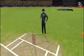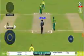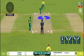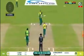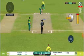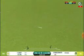That is in the air and in the gap as well. Goes for four. This is scintillating batting. Wonder where the next one is going. The bowler will have to be extra careful of the line he bowls to this field. Nudges it for a single.